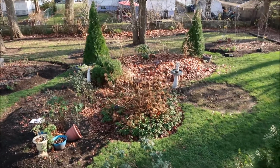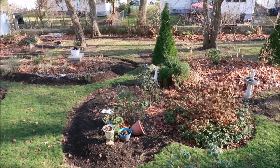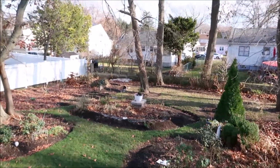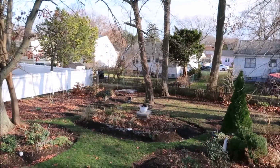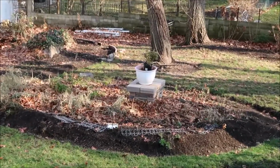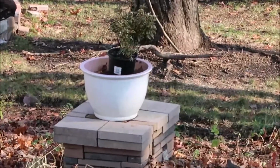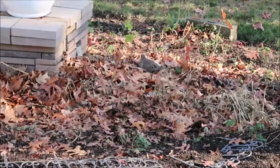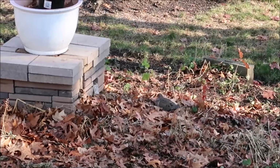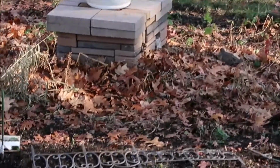There are a few things that need to happen, and we have been working on cleaning up the garden and doing the necessary things. Well, today I am going to plant that shrub in that pot there. And I also see, I don't know if you can see it, a pigeon in the bed as well. I hope it doesn't plan on staying there, because my intention is to clean that bed up.